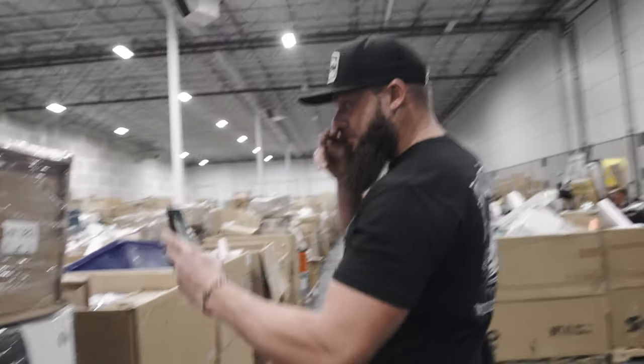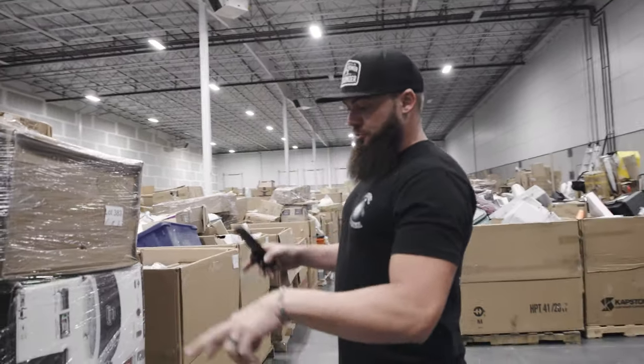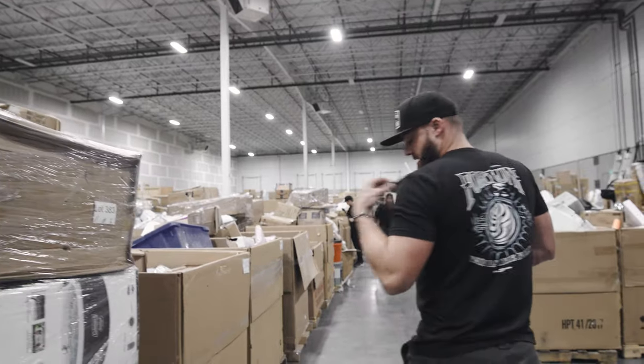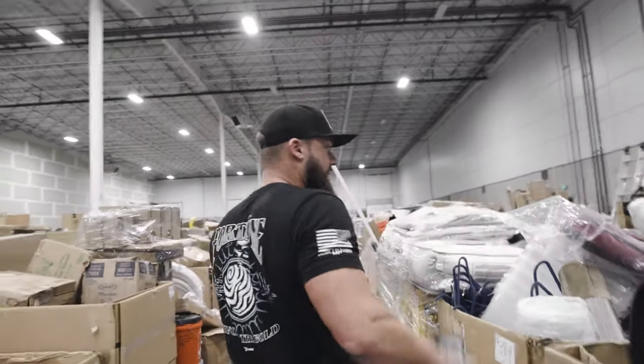So we found a hot tub. We're definitely taking that one. One thing you've got to notice is some of these lots come together. So even though there's two pallets, it's one lot. So this is 383, one of two, two of two. So don't be confused by one pallet or two pallets being just one bid.